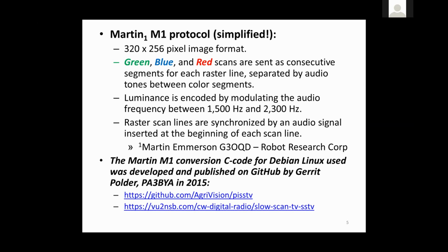The protocol we're going to use is called the Martin Protocol, named after Martin Emerson, who worked for what was called the Robot Research Group and developed this. I never have gotten down into the raw code, but the abstract idea is that a given image is scanned, each raster line is scanned 3 times, once for green, once for blue, and once for red.